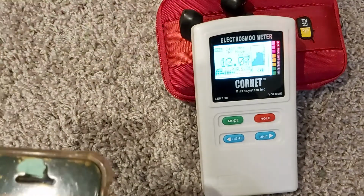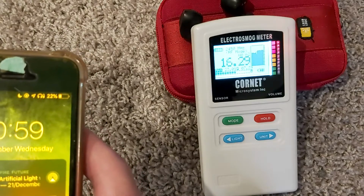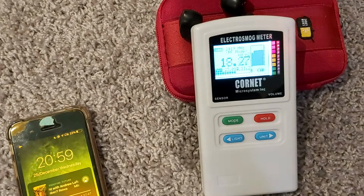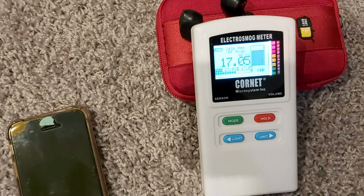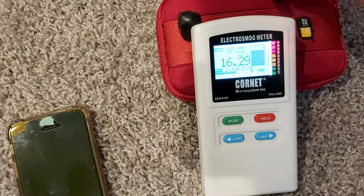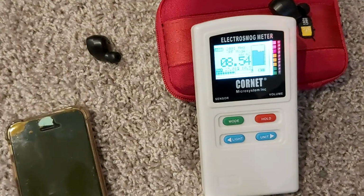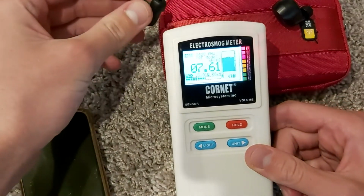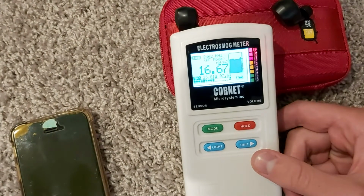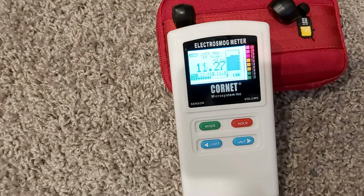Okay, so I'll play the audio. This is for a podcast I listen to. Even if I put the phone away, it stays very high.